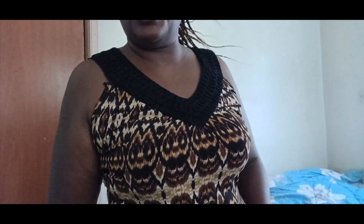See, so that's the first top. Closer, that's how it looks. I think when I come closer, the lighting is not doing any justice, but there you go. Let me move back a little. Okay, there, you can see me well. It's so cute. I love it. There you go. That's the first one.